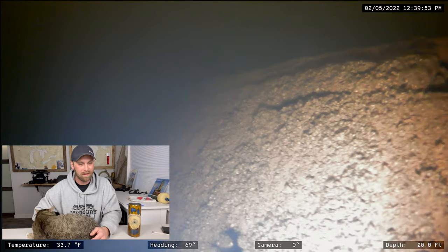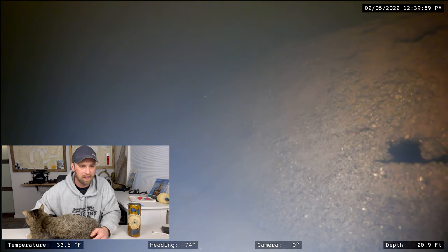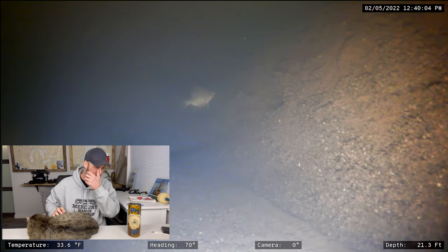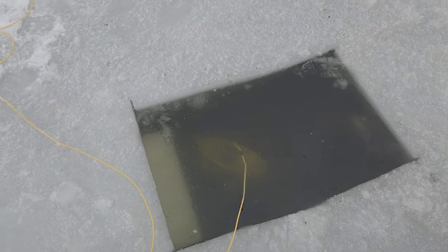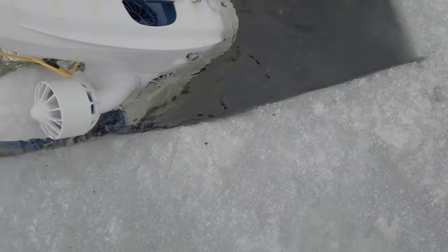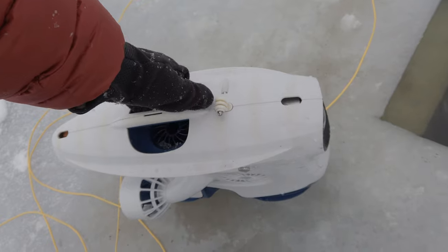So that's about it. Not too many things sticking out, nothing too exciting, but definitely nice to see a lot of different fish down there. On the wrecks that I normally dive on, you don't see a whole lot. A little bit of silt from the bottom, but we're back.